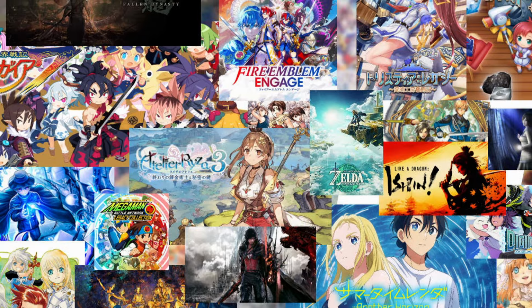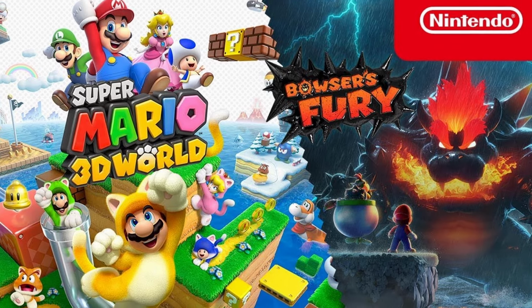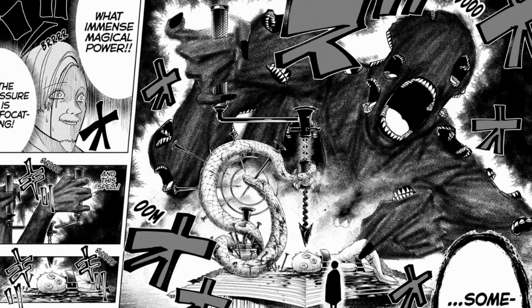The concept has also been used in game design. Shigeru Miyamoto has stated that he used Ki-Sho-Tenketsu when designing Super Mario Galaxy and Super Mario 3D World. Japanese authors use Ki-Sho-Tenketsu for a variety of reasons. One reason is that this plot structure emphasizes the holistic and non-linear approach to storytelling.